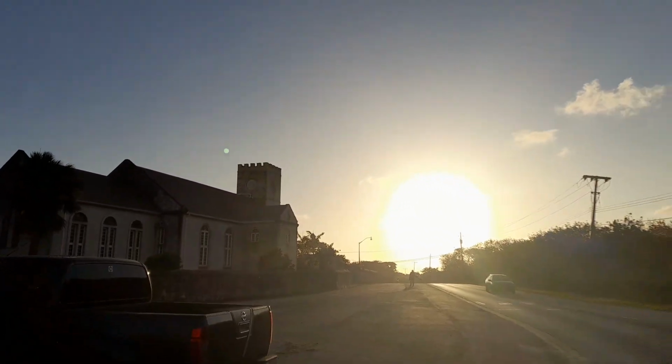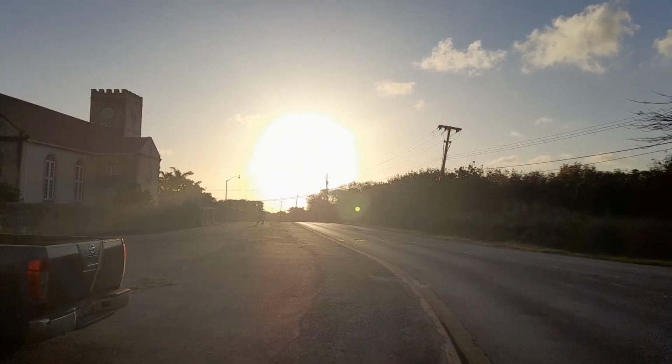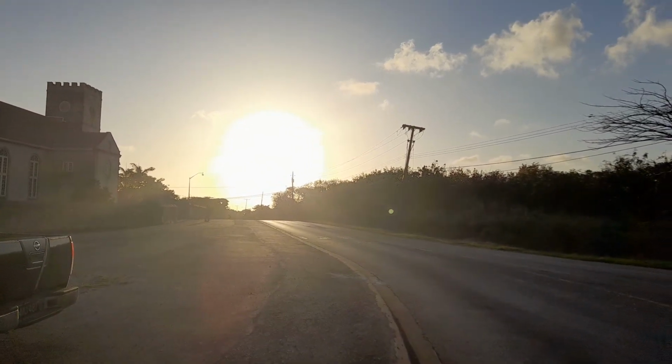Thomas Church once again. We'll take you back to the western end of the island. Down here we'll take you back to the west coast and into the parish of St. James.